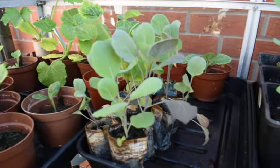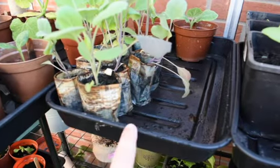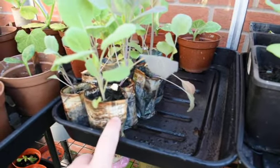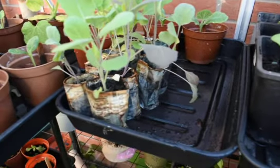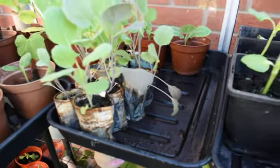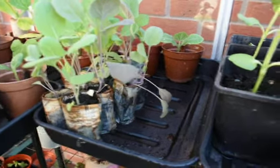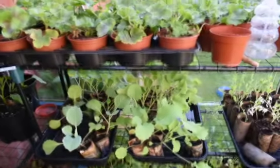Here I've got my sprouts. I did start off with full trays of these in little paper pots that I made, all mushed in the tray together, every kind of brassica, but that started to bother my love of categorising things, so I split them out. So these ones are just the sprouts, and if we quickly go over here, here are the other trays.